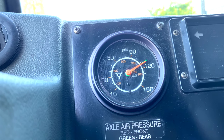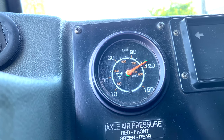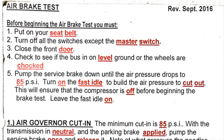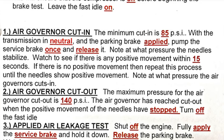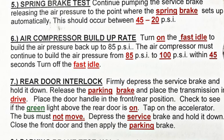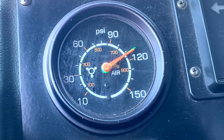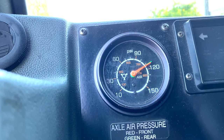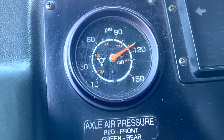And when you do your pre-trip inspection, you have to do an entire set of air brake tests. I'm gonna show you what they look like right now. Those are the air brake tests that you have to do when you are in training. You have to memorize all of that and recite it word for word while you're performing your air brake test.